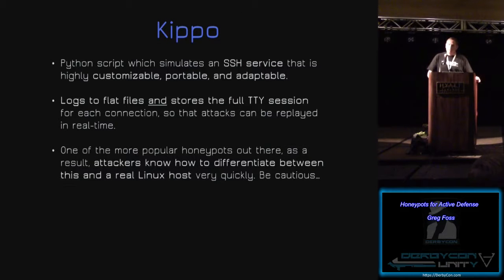The problem with Kippo, though, is that this is a very popular honeypot. It's been out for years now, and a lot of people have used it. Researchers have stood these up all over the internet. So attackers now know about this, and there are a lot of easy ways to quickly check that they've logged into a honeypot and terminate their session. You just have to be careful of that. This isn't one I would deploy facing the internet. This is more one I would stand up inside and just see if someone actually logs into it.